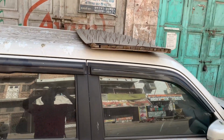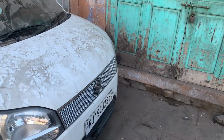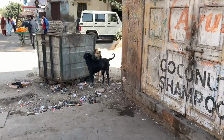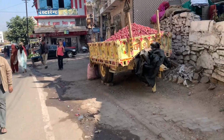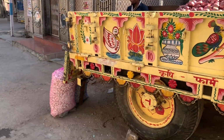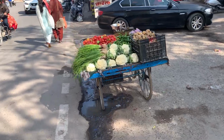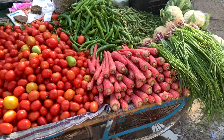On the top of the cars when they're parked, they put these nail plates. And that's because you get doggos jumping up there and sleeping on top of the cars overnight. I'll get a photo of that later for you. There's the offending doggos. And would you like to buy some red onions? This guy sells garlic too, by the sackful. And on the side of the road, there's all these stalls. This one's got your cauliflower, spring onions, chilies, tomatoes, orange carrots. Oh, they're red. Yum.